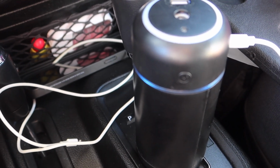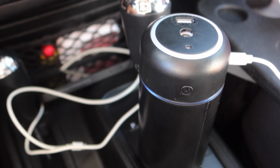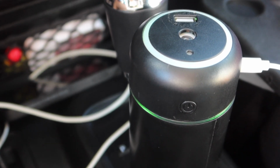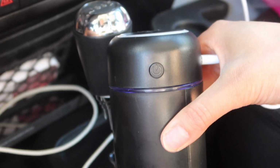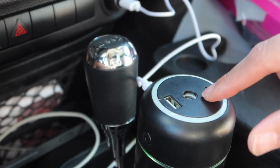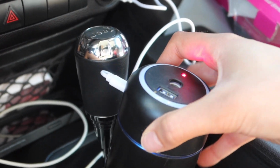Some water in there. Oh my gosh, y'all, it has a light ring on it. That's why I picked this. And I got the black one because it matches the interior of my Jeep. Can y'all hear that? So this one has just a power button on the front, a USB. This is where the mist comes out, and this is like the light that actually shoots stars on the roof of your car. But again, it's daylight, so you can't really tell.